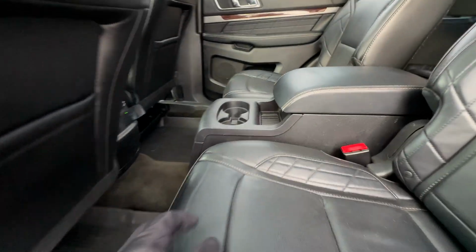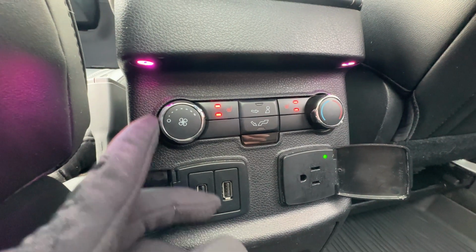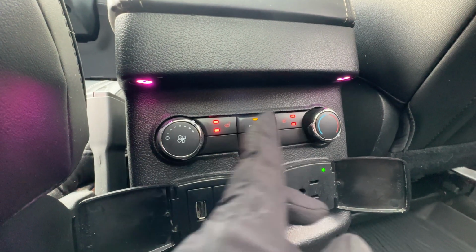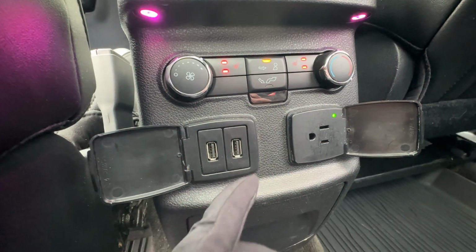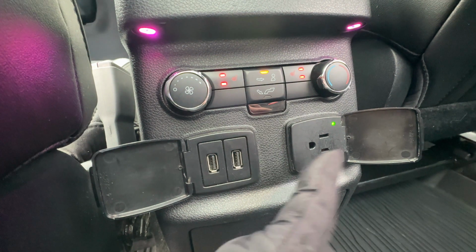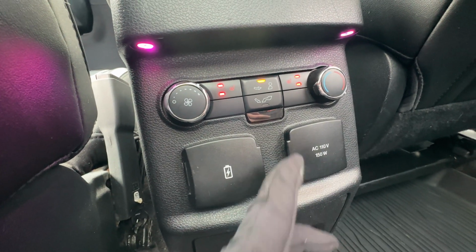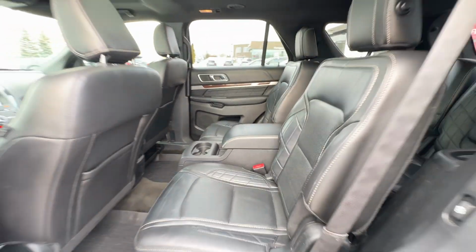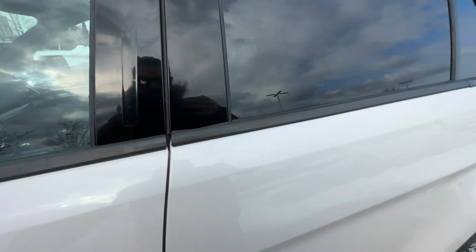Now, before we jump out of the back, one other thing to note, we have climate control back here. We have heated seats for those captain's chairs. We have 2 USB ports to keep the Nintendo Switches and iPads charged up. And we have a 115 outlet here, 110 volt outlet here, which is fantastic. Keep the electronics charged up. Maybe you got a laptop or you're charging your digital camera. Whatever you do, you've got all those things back there.